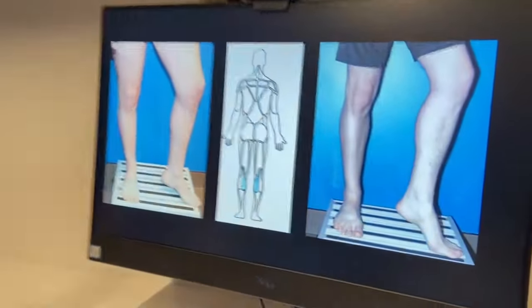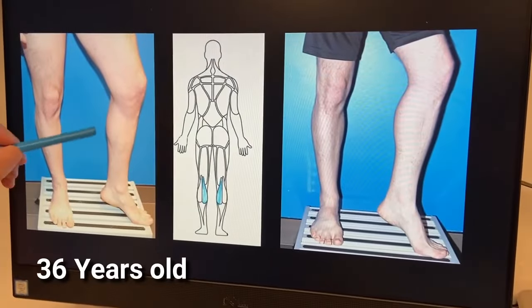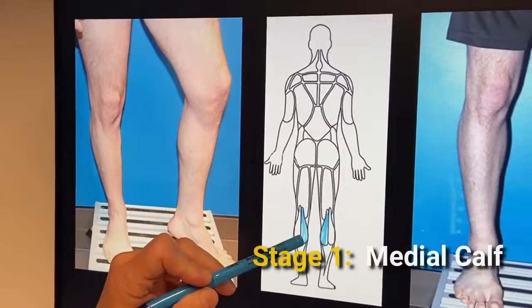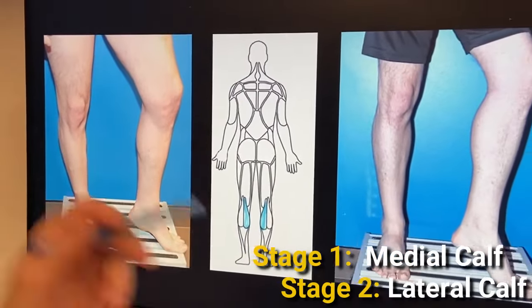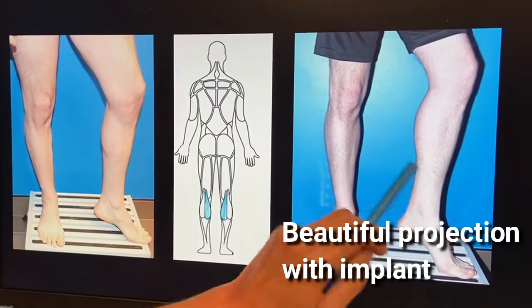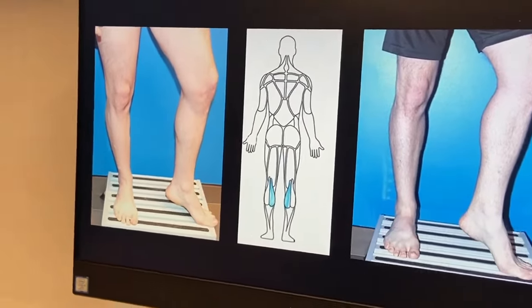Here we have Bobby from Tennessee. He's 36 years old, has nice calves, but he needed more bulk. So what we did is we put in a medial calf, we'll come back and put in a lateral calf, but that's where most people want to start. Postoperatively, look at that beautiful implant, nice and natural, and here he is.